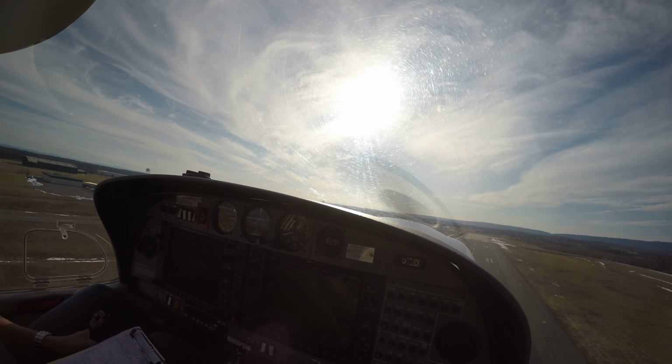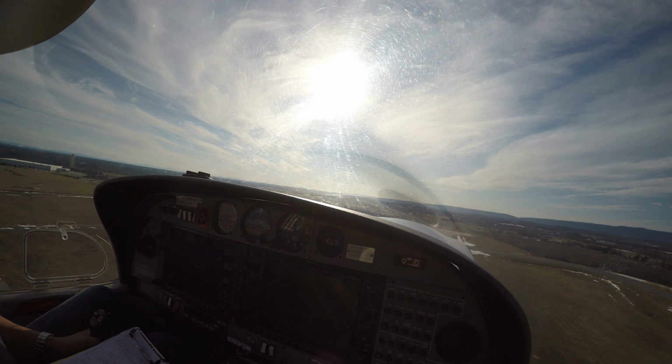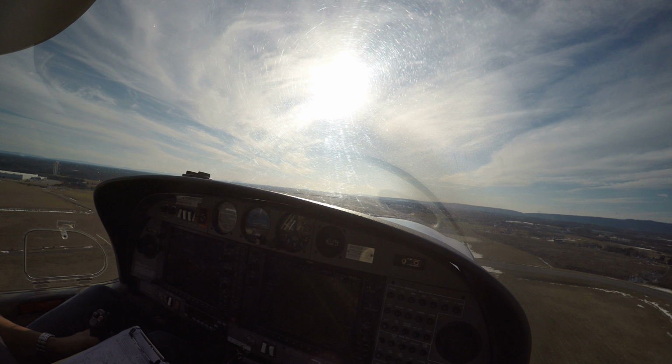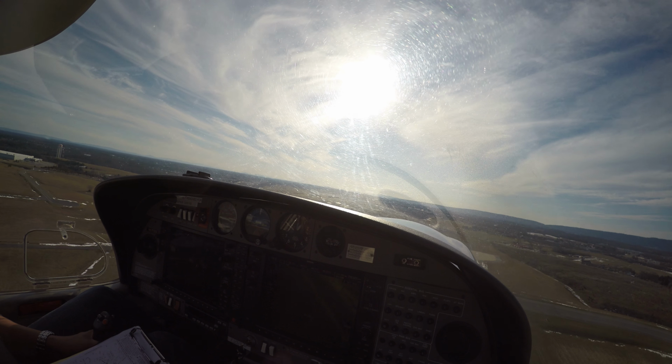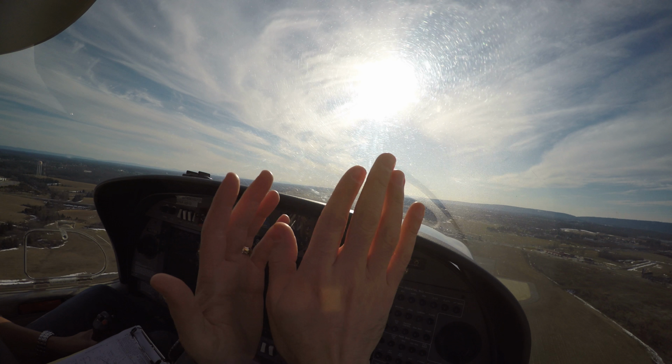Climbing. Skyhawk 728 Sierra Papa. Got more right rudder there? Hold that right rudder. A lot of right rudder. 26 winds, 172, clear touch and go. 26 clear for touch and go, 728 Sierra Papa. Okay, let that nose come to the right a little bit more.